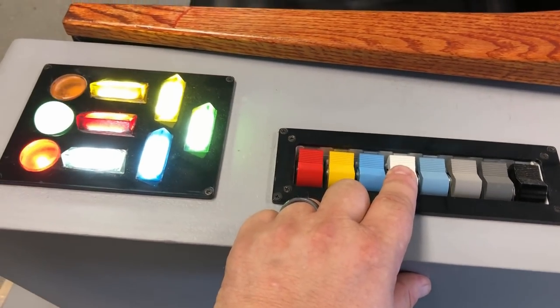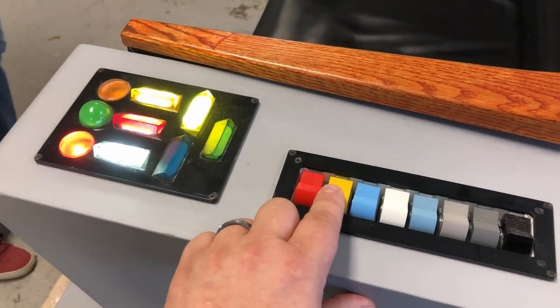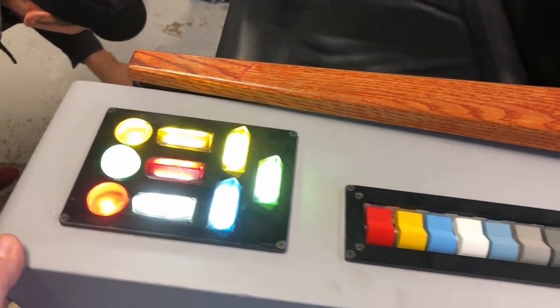Transfer complete. Incoming transmission. Sit in it, dude. Yeah, sit in it, Andrew. What's that?